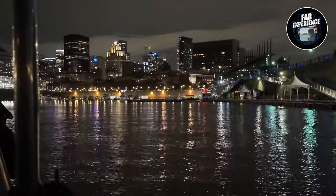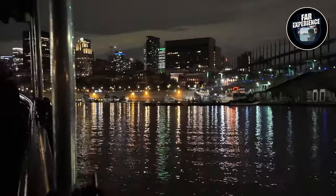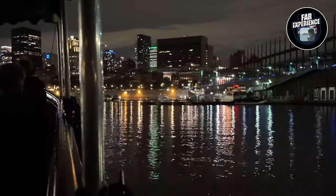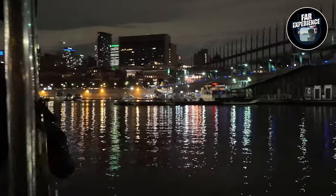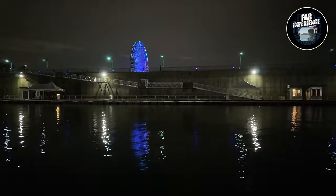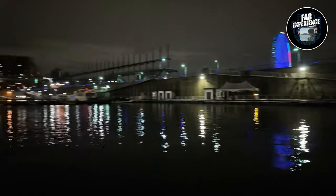Now, an important piece of information I'd like to share with you guys is, did you actually know that Montreal is actually an island? So the St. Lawrence River surrounds it, providing the stunning backdrop. Plus, our electric boat is not only quiet, but also reduces pollution, making our ride even more enjoyable.